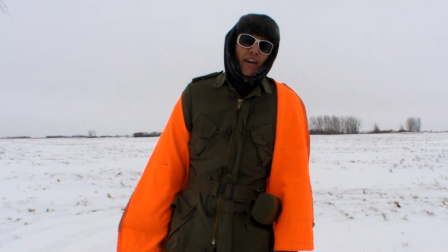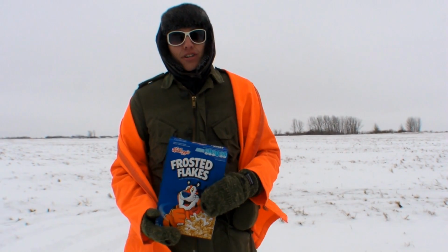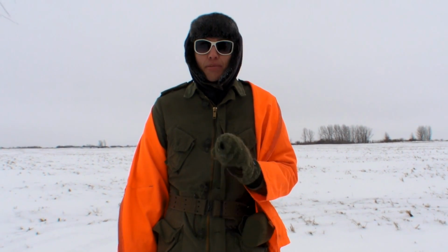And now we've come up to the age-old tradition of baiting while hunting. There are two very important aspects while baiting. The first of which, bait selection. You're going to want to choose something both high in sugar and high in fiber. Those cold prairie animals are going to be craving this. Now the second most important part is camouflage. I'm going to show you step by step how to set this up.